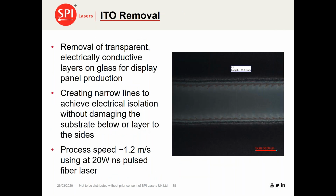Something that's been around for a while, but I thought I'd bring it up, is the removal of transparent electrically conductive layers on glass for display panel production, in this case indium tin oxide. Here we are creating very, very narrow lines, very small spots, without damaging the substrate below. We're able to go pretty quick here, in excess of a meter per second, and all we need for this is a 20 watt laser.